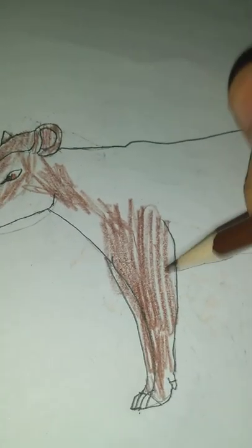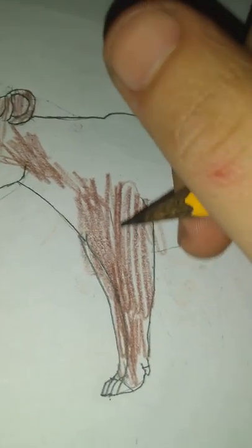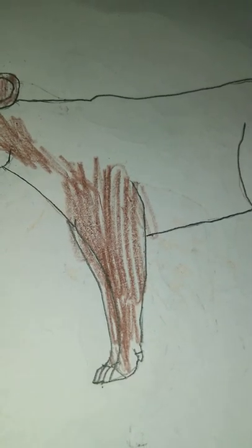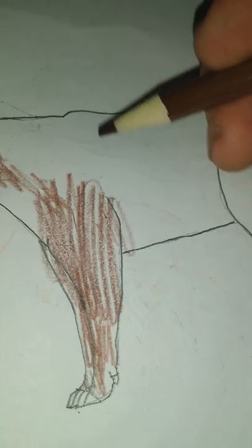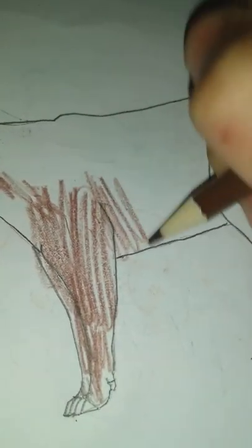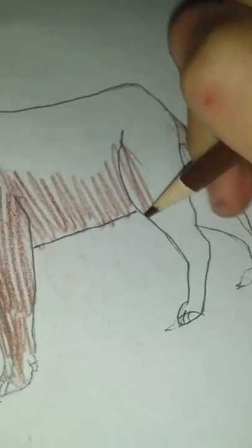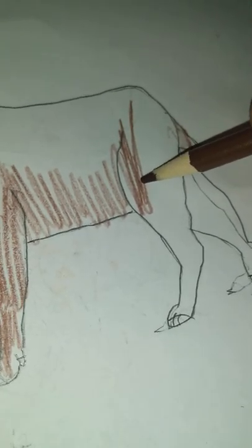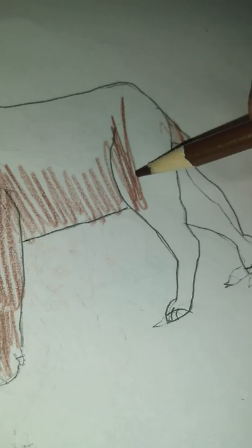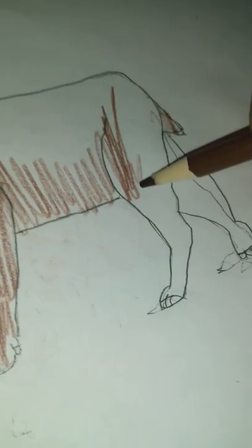They can live in a wide variety of habitats, including tropical forests, woodlands, grasslands, and even marshes. They eat a variety of leaves, twigs, fruit, and seeds. And these guys possess microorganisms in their guts to digest plant material, and they must eat a large amount of it daily.